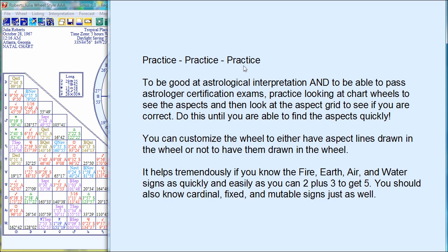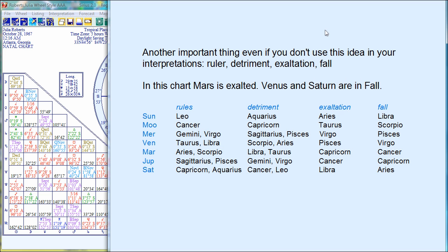So here I say practice, practice, practice, and I just mentioned exactly what I described, to go into a program and compare what you come up with by looking at the wheel with what it says in the aspect grid to make sure you have it. And the other thing to be good at, to get the basic language of astrology, is the rulerships. I mentioned this in the first lesson in the series of lessons, and I have a link to that at the beginning of this video. That Sun rules Leo, it's in detriment in Aquarius, Sun is exalted in Aries, and fall in Libra. You can pause this video in the first video in this series, again, which I have a link to at the beginning of this video.